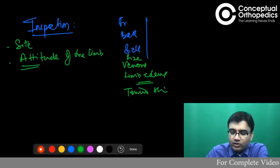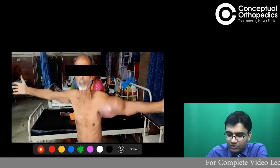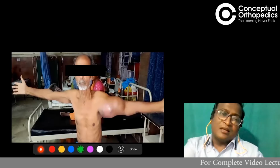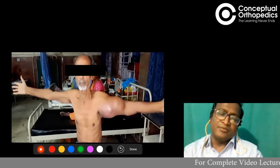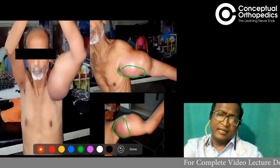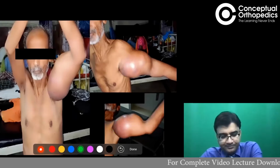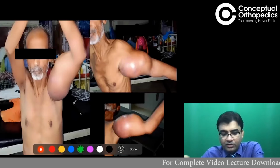So this was all about your inspection, right? Anything else you mentioned in inspection? I noticed a longitudinal scar of 1 centimeter, just above the cubital fossa in the anteromedial aspect, sir, because of the biopsy done outside. Okay, fine.